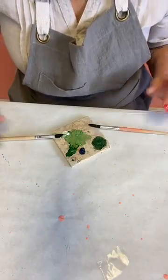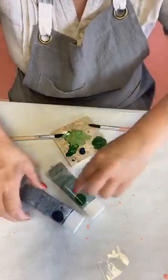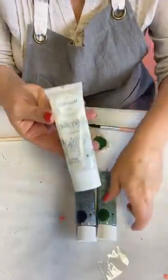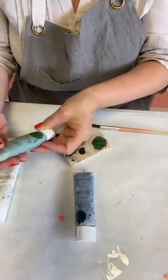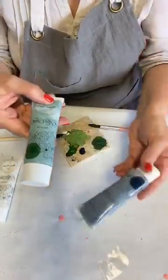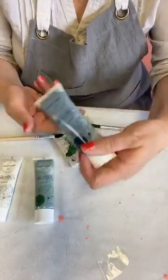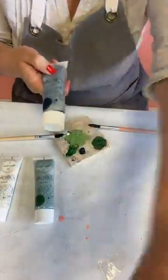All right, so I've taken three colors. I've taken my Well, I Declare, and Grass is Always Greener. Yes, I have a lot of fun naming these. And Hush Your Mouth. Those of you who aren't from the South, hold on.